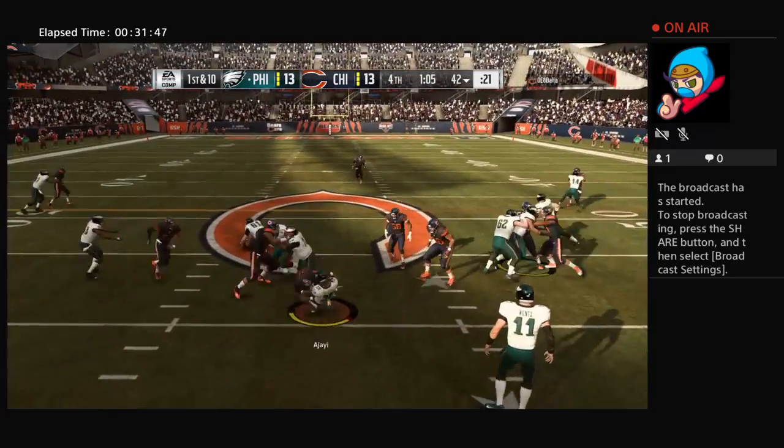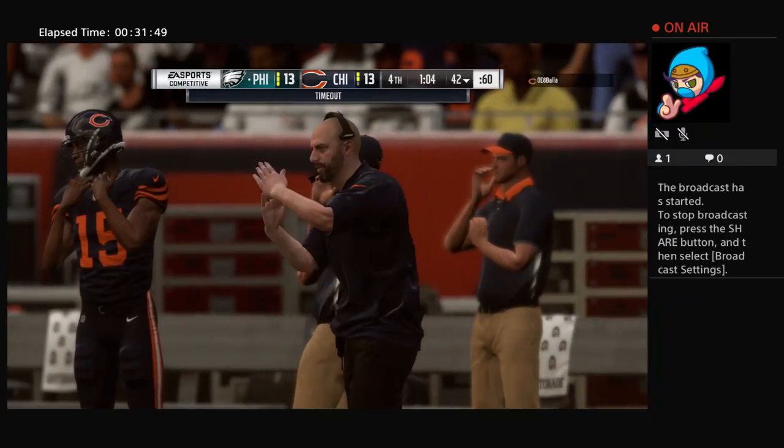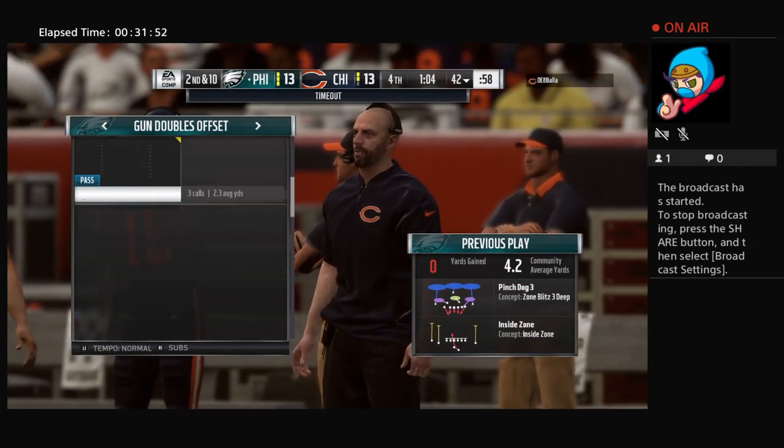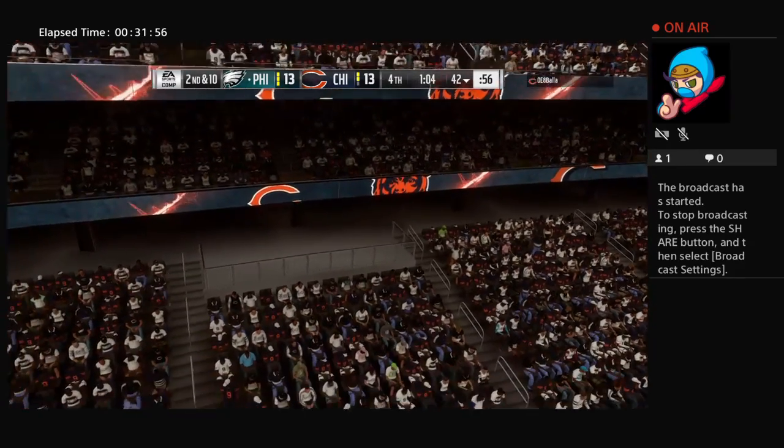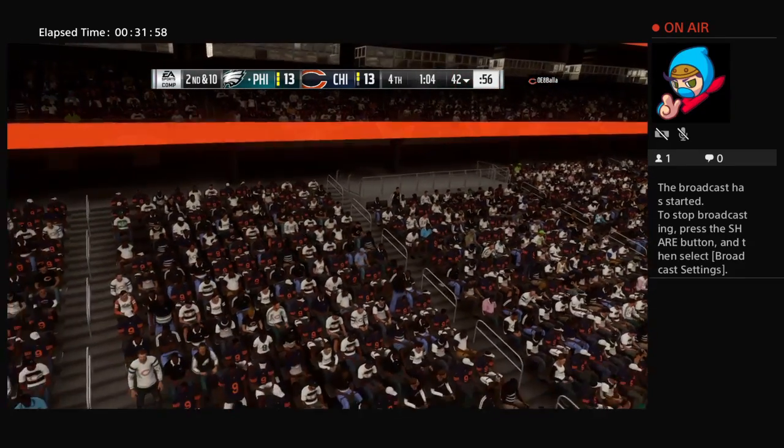They'll run it now out of the gun. And he stopped immediately there. Now the Bears electing to call a timeout defensively as it comes with 1:04 left to go in the game.